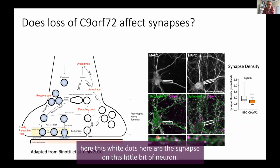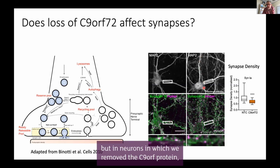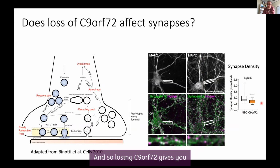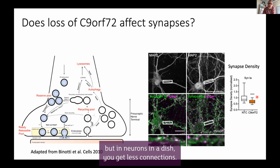And again, as I said here, these white dots here are the synapses on this little bit of neuron. And this here is the equivalent, but in neurons in which we remove the C9orf72 protein. And as you can see, there's no white dots to be seen on this stretch, and you can quantify that. And so losing C9orf72 gives you a reduction in the number of connections in a dish. In the brain, I can't say yet, but in neurons in a dish, we get less connections. And so we are trying now to work that up in this project.